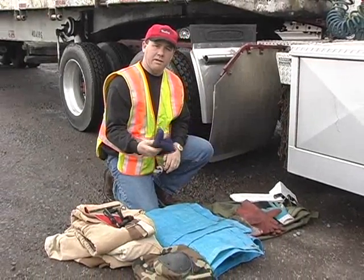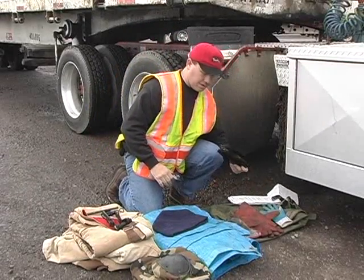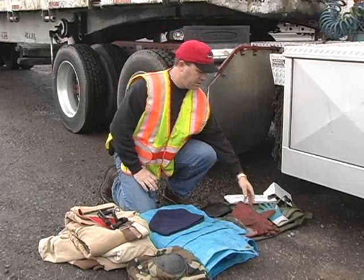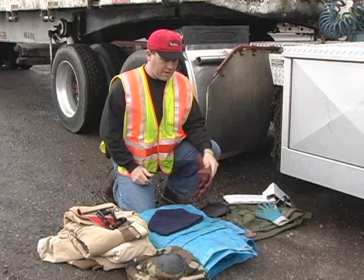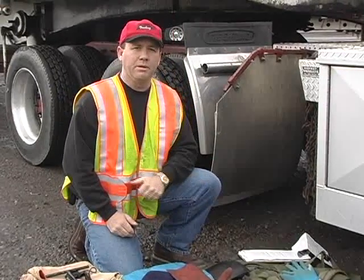Stocking cap of some kind to keep your head warm. A shovel. Good to have a shovel with you so that you can dig snow out from underneath your tires. Some good waterproof gloves. These are sized a little larger so we can put warmer gloves on the inside. All of this we put into a duffel bag so that we're always grab and go ready.